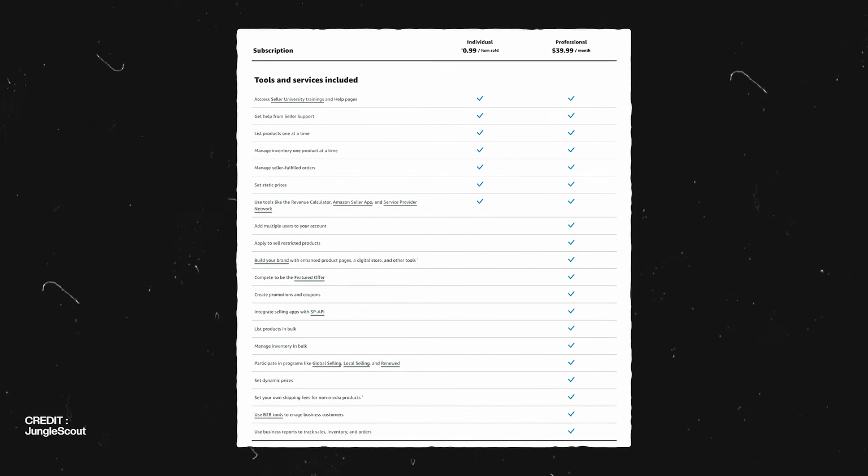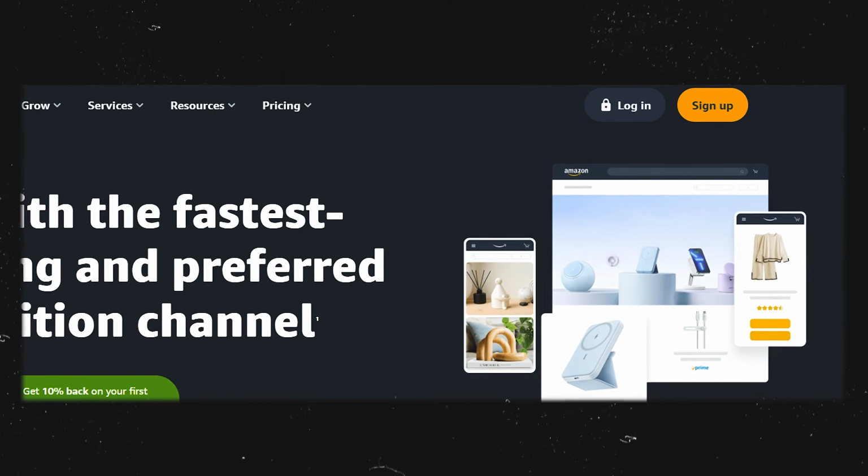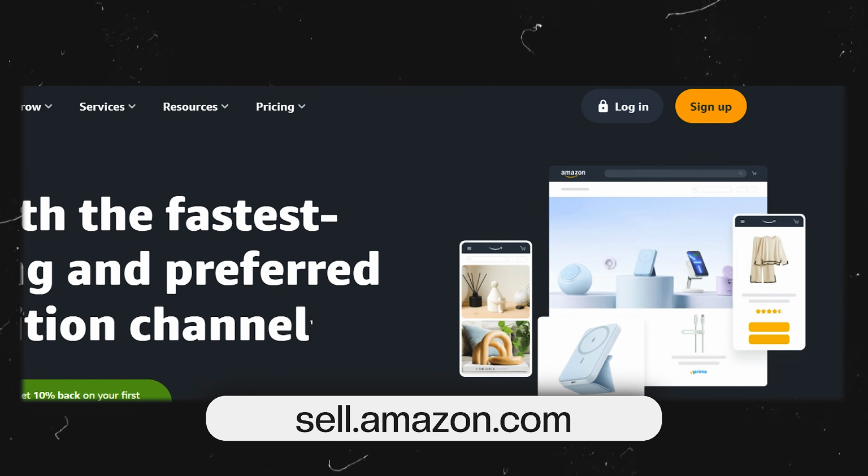There's many other benefits that come with the professional account, but I'll just leave a little infographic here so then you can read them through. Once you figure out what selling plan you want to go with, you're just going to easily click the sign up button on the sell.amazon.com website.